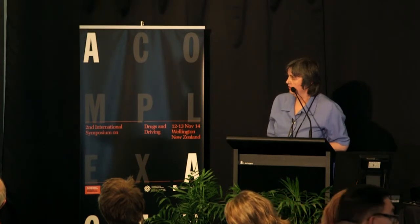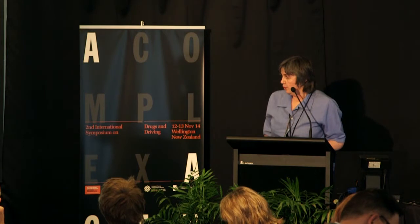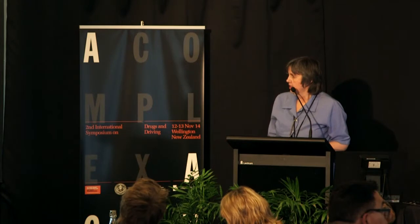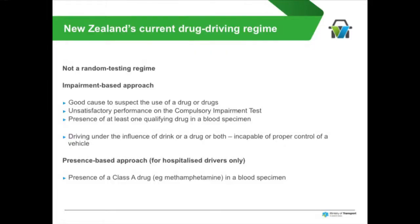We've currently got 2 reviews underway. One is reviewing the sanctions for drink driving, and there's a number of activities or components of that. And what's probably more relevant directly is we're reviewing our drug driving law, and that's looking at particularly drug testing technologies, drug enforcement models, and some of the other issues that I think people have mentioned so far today. I just thought I'd describe what New Zealand's current drug driving regime entails.